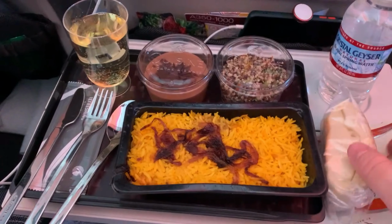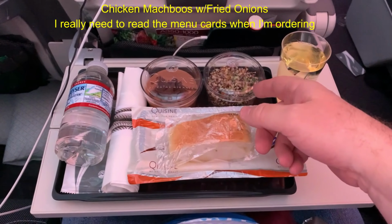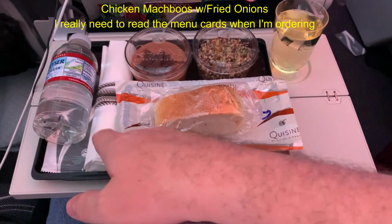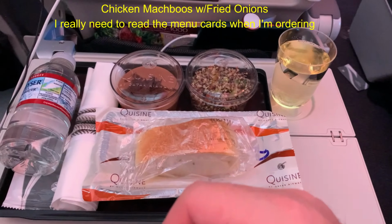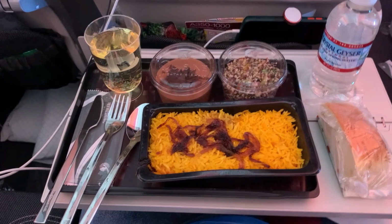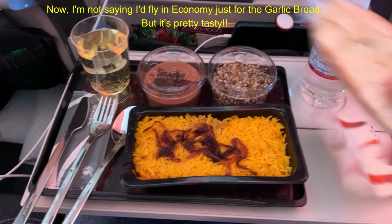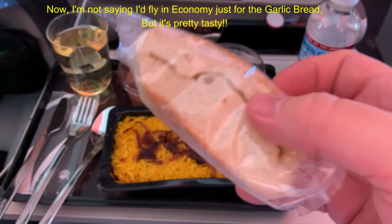Quick comparison of the meals. I'll place the business class menu cards at the end of the video if you'd like to take a look at the menu choices in business class. Okay, looks like we've got a chicken biryani, some quinoa salad, looks like a chocolate mousse, actual metal silverware, even in economy, and a nice white wine. The presentation's pretty good. Economy. Love the garlic bread. Still rather be in business class, but love the garlic bread.